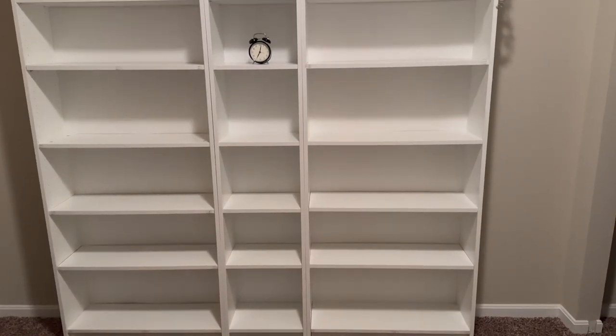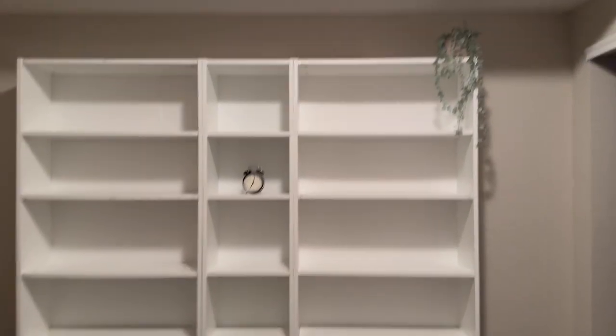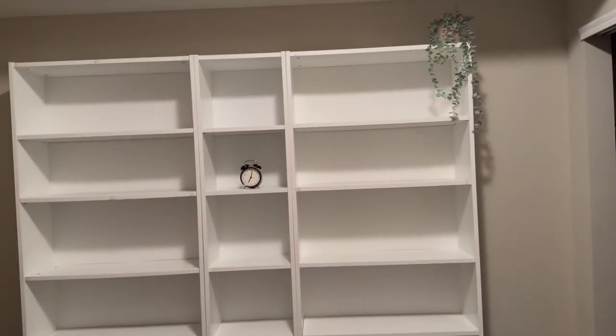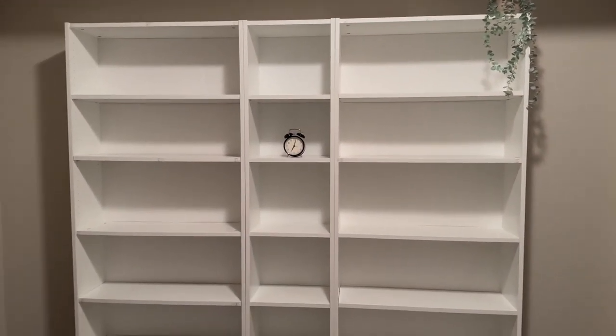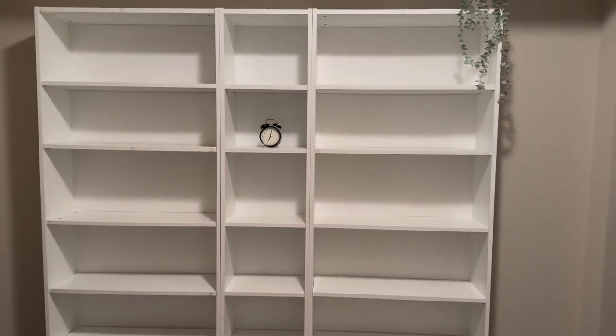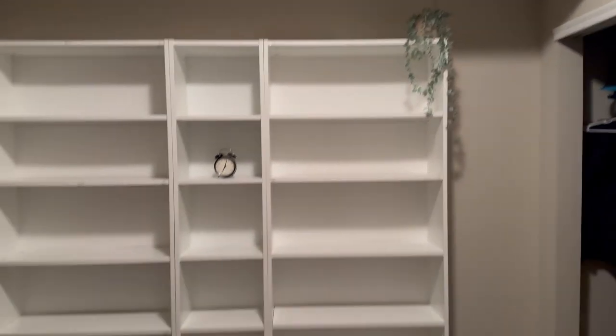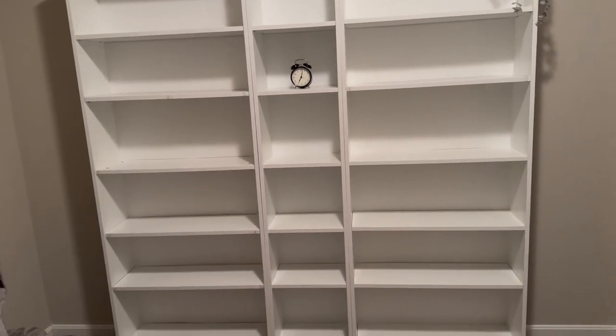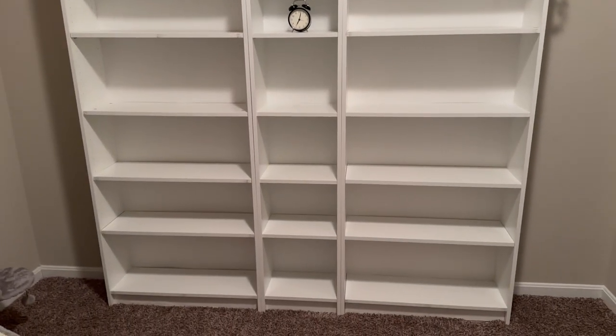Here they are. I am so excited. I just put that and that up there. I don't know if they're gonna stay there. I just put it up there just to have something up there. And because I just got that today when I bought the shelf, so I just wanted it up there. But oh, I'm so happy. This is gonna look so nice for videos.